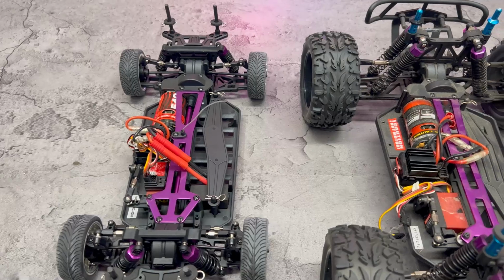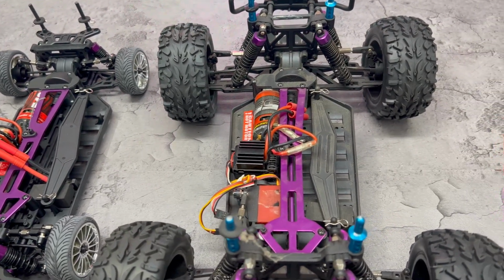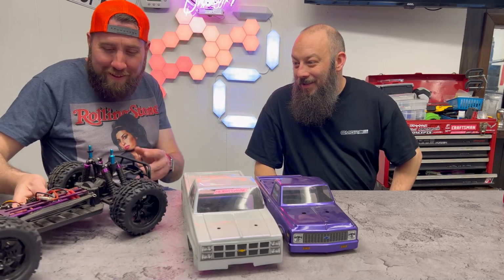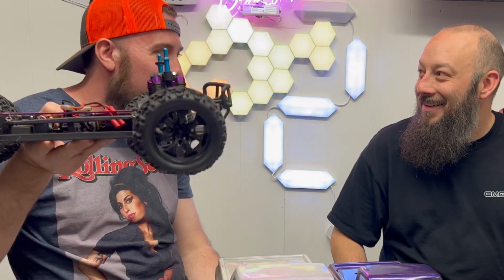So if you take a look at a Red Cat Blackout and a Red Cat Lightning, they're very similar. You don't remember this truck? I'm a little disappointed you don't remember this truck. Does this ring a bell? No. We bought this for a very specific reason.